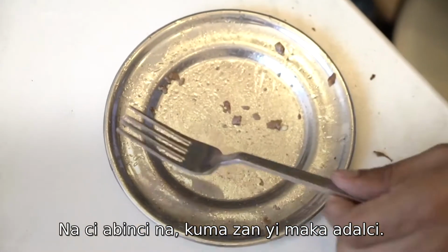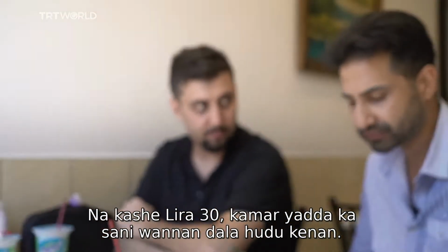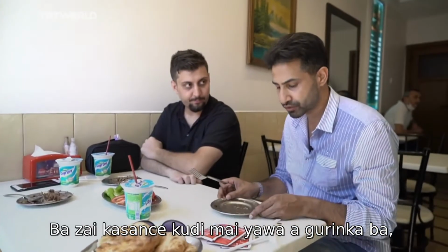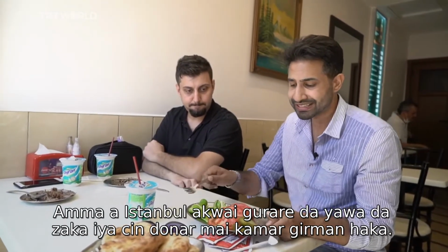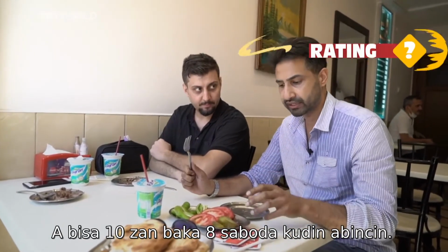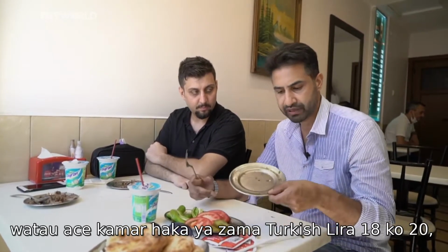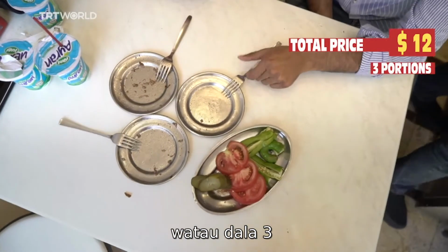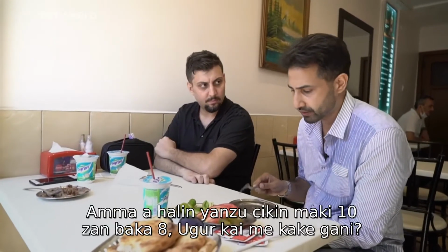I've finished my meal, and I mean, I'll be honest with you, I've just spent 30 lira, which is $4, so it doesn't sound like a lot of money, but usually for 30 lira, at most places in Istanbul, you should get a portion at least this big. I do like the doner though. It's very good, it's very tasty, so I'm gonna stick with 8 out of 10, but mainly because of the price. If this was the regular price you would expect to pay for a plate this size, about 18 or 20 lira, which is just less than $3, then I would go with maybe 8.5, 9 out of 10, but 8 out of 10.